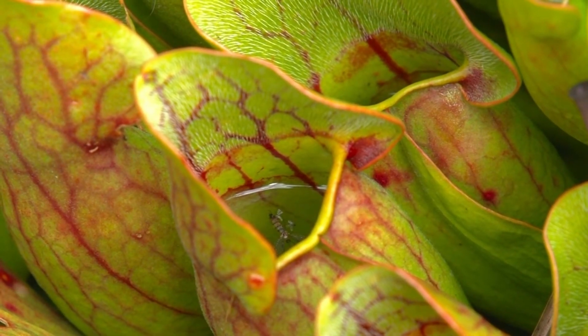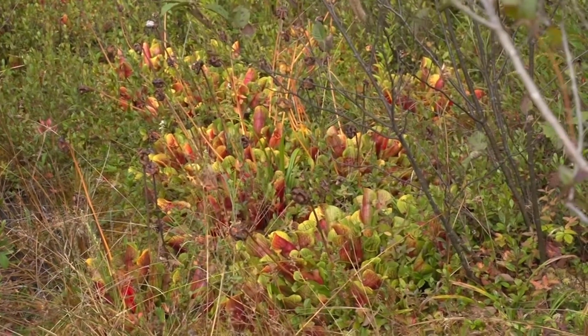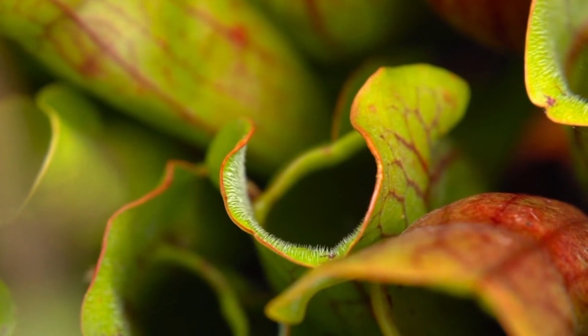The pitcher plant is the easiest to find. That is our pitcher plant colony. There's a few of those scattered throughout our bog area. They grow in very large quantities.